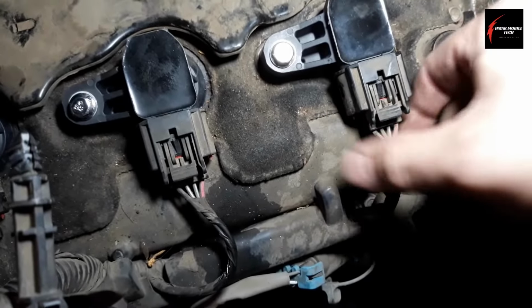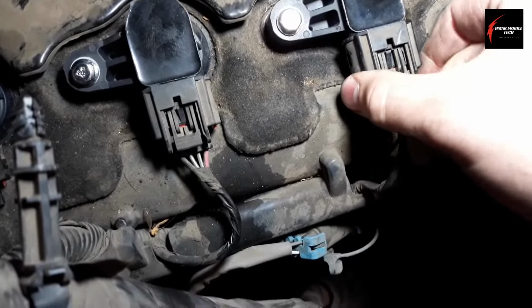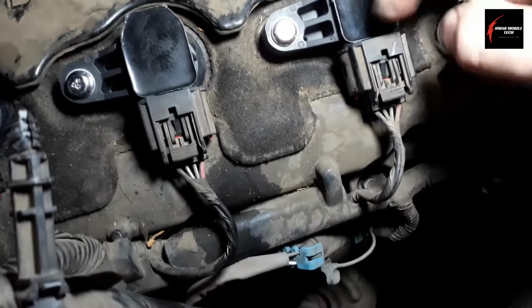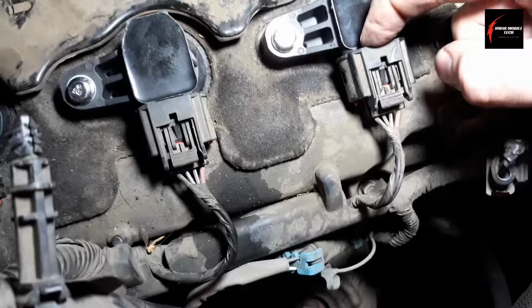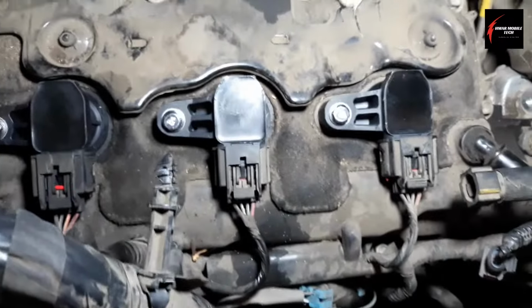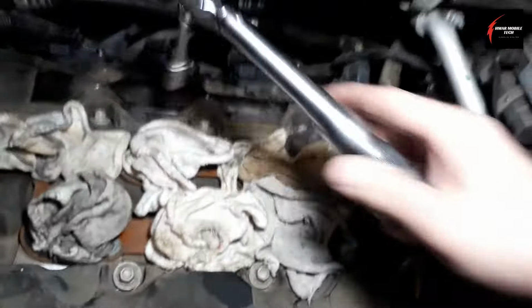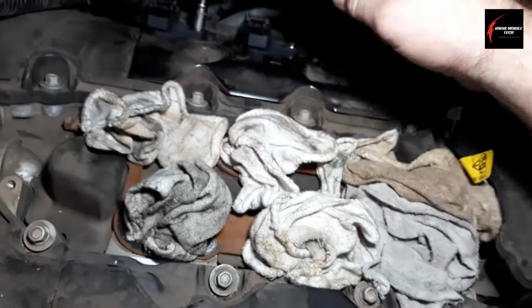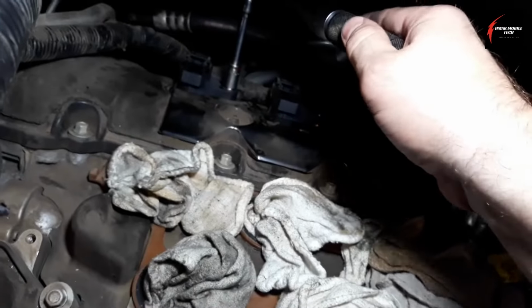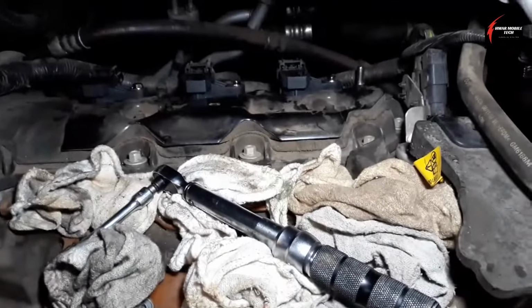Don't go too hard on it because you could snap it off. So I just push it back on again as hard as I did the last time. And then I push backwards on it and make sure it's not going to come off. So do that for all the 3 back there. Do that for all the 3 here. And then get your torque wrench and set it to 89 inch-pounds and go hit all your bolts and make sure that you're there. So do that the same for all of the other ones.